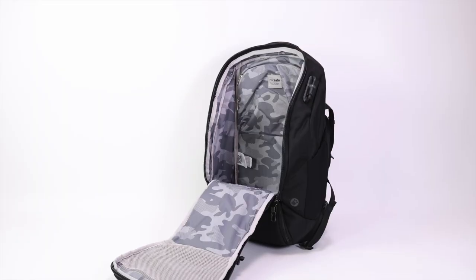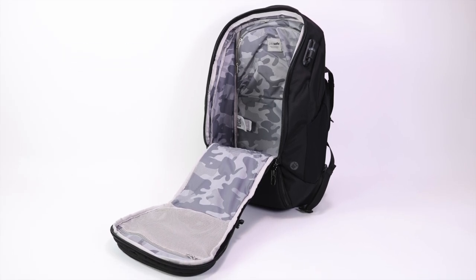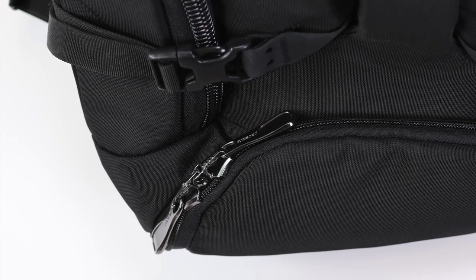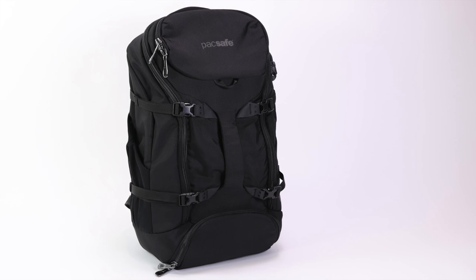The EXP35 is equipped with 35 liters of packing room and a clamshell main compartment. It makes it super easy to pack. The shoe compartment can be found on the bottom of the bag, and even that compartment has lockable anti-theft zippers. It's a really solid bag all around, and we would recommend it as both a travel or even a standalone gym backpack.